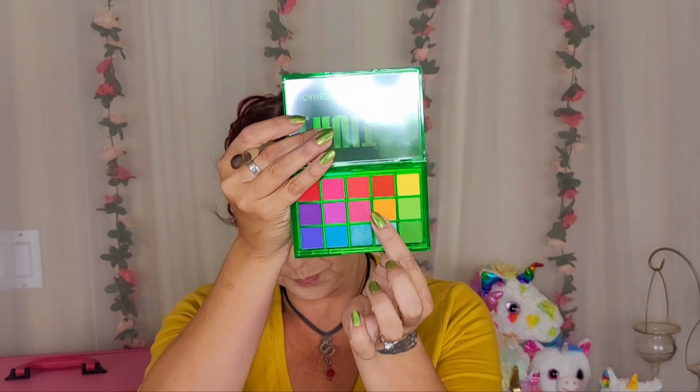Now I'm going to take another fluffy brush and go into that mustard yellow, kind of goldenrod color. Again, really, really tap this out. And I'm just going to start as my transition shade. So I'm going to start in the outer corner, work my way high up, because I want to create a faux crease. So high up and into the inner corner. And then I'm just going to blend it out.